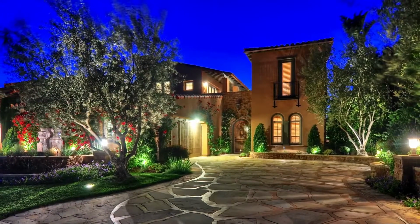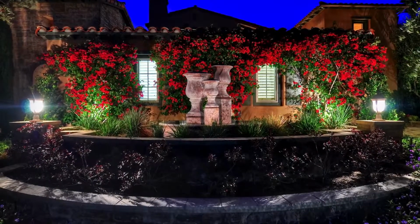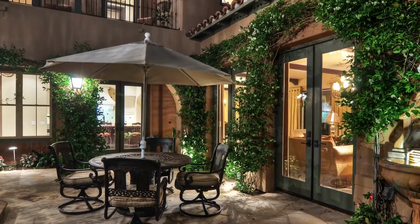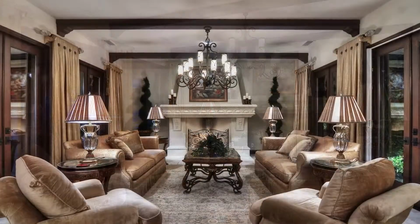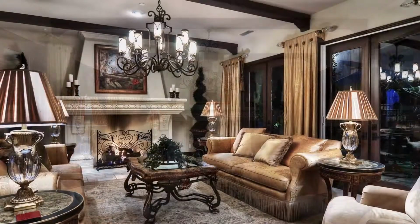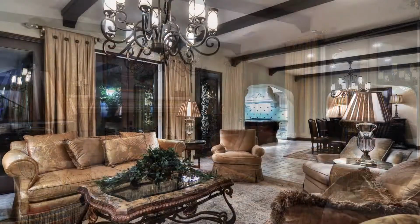Enjoy spectacular views of the coast, Catalina Island, and even Disneyland fireworks from every room in the house. The front of the house boasts a stunning water feature and new landscape design by Rogers Gardens leading into the interior courtyard with a beautiful fireplace. The stained glass front door leads to an inspired interior of approximately 3,700 square feet, including every amenity imaginable.